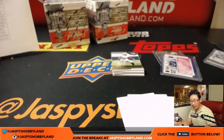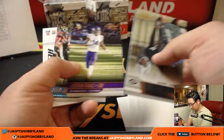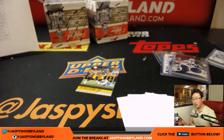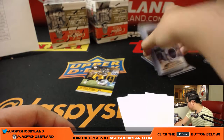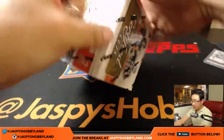Modern Day Heroes, Joey Bosa for the Chargers. That'll go to Ben. And the last bit right here. Ezekiel Elliott, Modern Day Heroes, relic. And that goes to Garrett and the Cowboys. So there are your four, two autos, two relics, and here come the last two boxes. Good luck, boys and girls. Good luck, good luck, good luck.